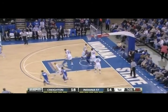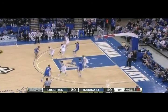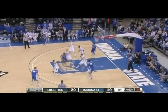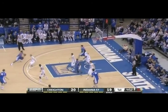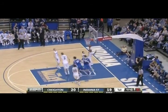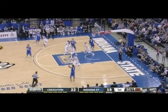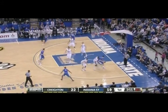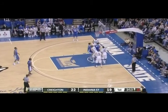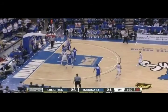Antoine Young gets the baseline jumper. Get him out of that post position. Pull up by Josh Jones. Tipped up and in by McDermott. Shot blocked. McDermott gets it back, and Doug McDermott.